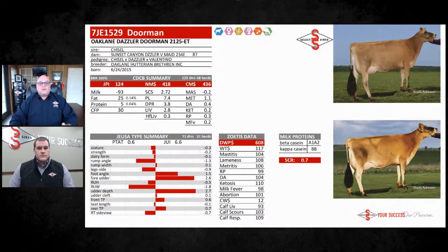The next bull we're going to talk about is Dorman. He had another nice day. A Chisel son that's graduated in a little while now, out of a Dazzler that's now excellent, from out at the Oak Lane Colony in South Dakota. A bull that does a lot of things right, added a lot of daughters, and went up again. He went up 16 pounds of fat this time, 0.14 fat test, Mark. A bull that's plus SCR.